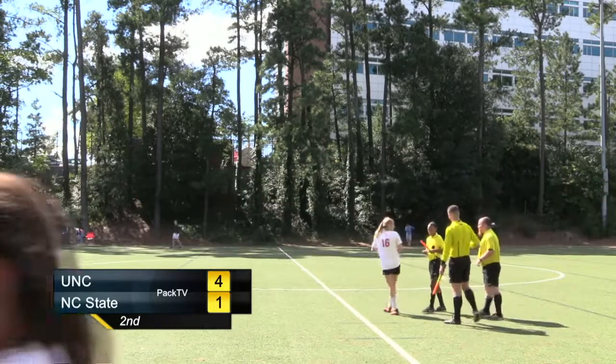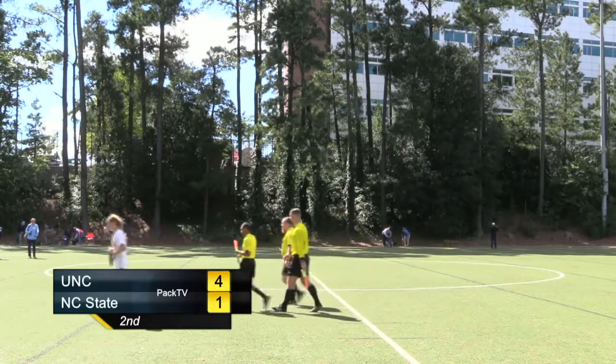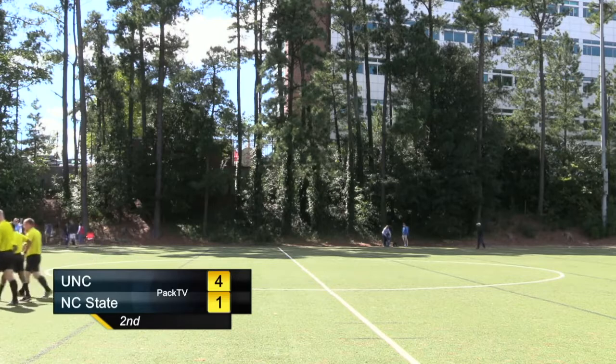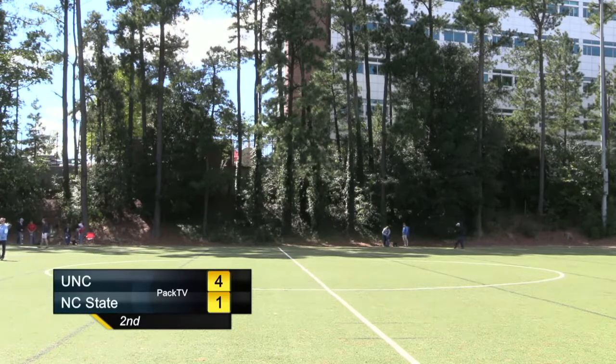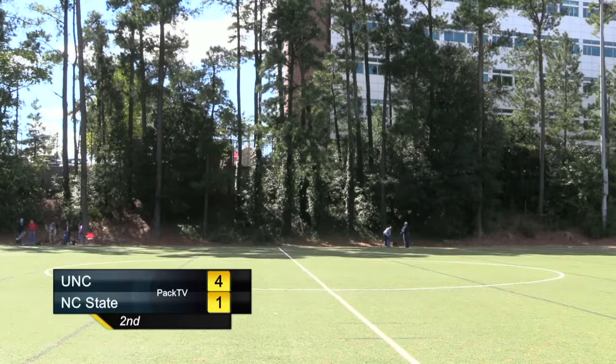You mentioned the fatigue as we wrap it up. I thought the interesting thing about it was we were worried, would the Tar Heels slow down at the end of the game because they just played last night. In fact, it was the opposite. They got stronger as the game went on, and they scored 4 second-half goals to defeat the Wolfpack. That'll just about do it.